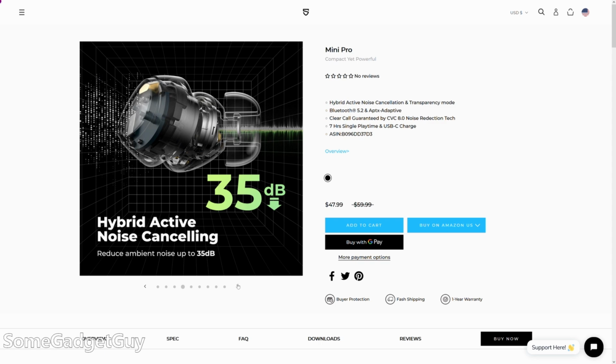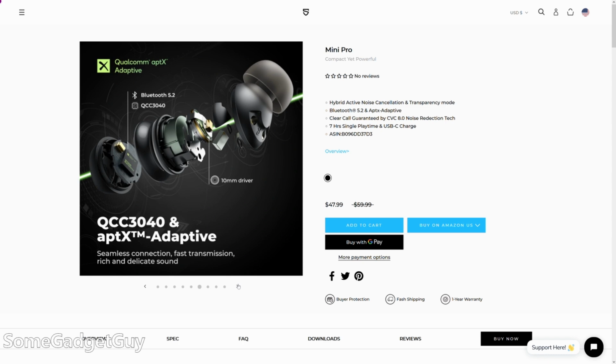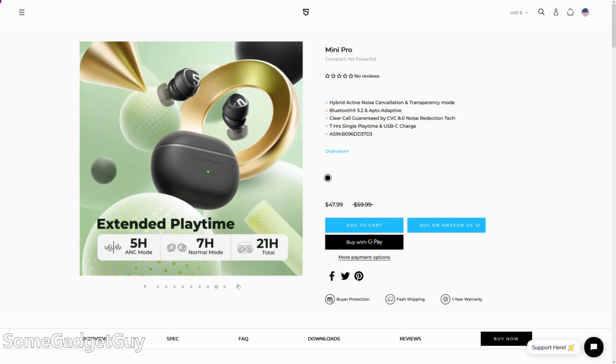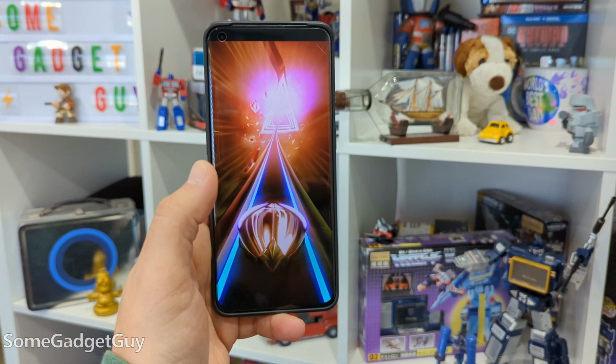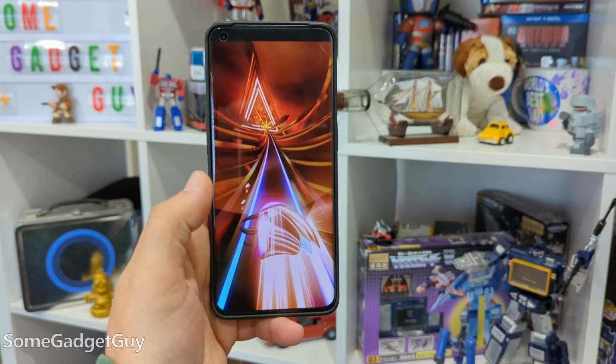The range is solid. I have no issues moving around both stories of our condo without dropping or degrading the signal too bad. And the latency is respectably good. There's a game mode on tap. These newer codecs have practically closed the gap on lag in gaming under optimal conditions. Even games that rely on specific audio cues for the player, like Thumper, this is playable on Bluetooth, and it's playable on Bluetooth for cheap.